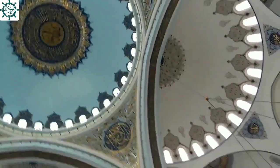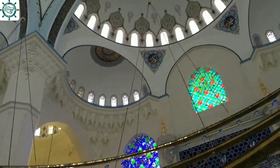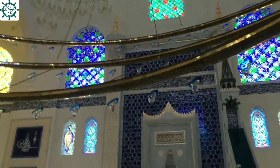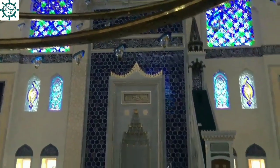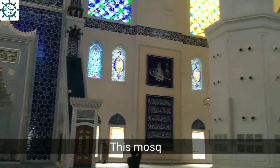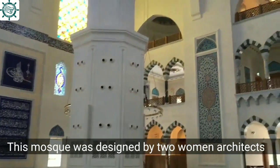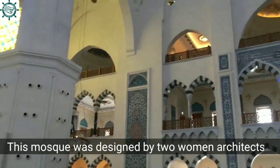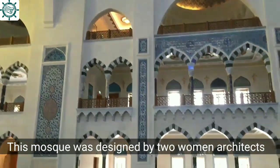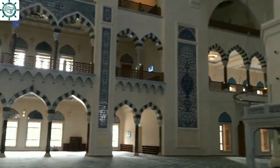This building should not be seen just as a religious monument, but also should be admired for how one can recreate the grandeur of ancient architecture with today's technology. Also, it will be interesting to note that in a predominantly Islamic country, this grand mosque was designed by two women architects. There was not much tourist crowd here, as not many tourists know about this mosque currently. The drive to this mosque was also pleasant as it passed through the residential areas and cut across the city of Istanbul.